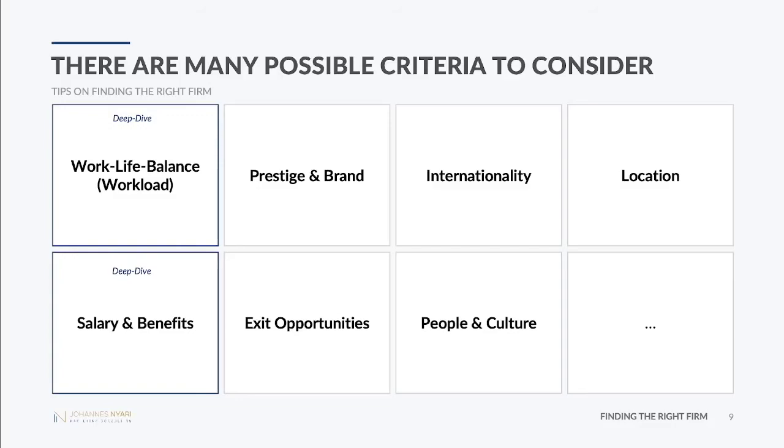So that's it for the 5-step framework so far. In the next chapter, we will talk a little bit about those 2 aspects, work-life balance and salary and benefits, because for those 2 factors, we have pretty good data to give you an idea what kind of workload you should expect if you work for what kind of firm, and also what kind of salary you can expect if you work for what kind of firm. But it's very difficult to rank people and culture, for example, or internationality. This is too complex to do that for many companies. So we will only do a deep dive on those first 2 aspects, because they're typically the most important, and you have to do your own research about all the other factors.